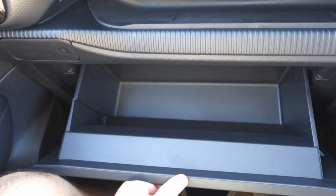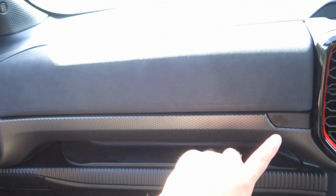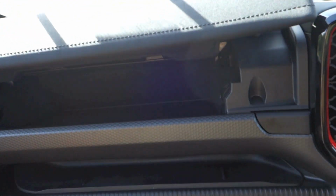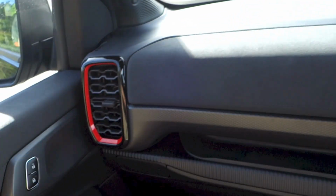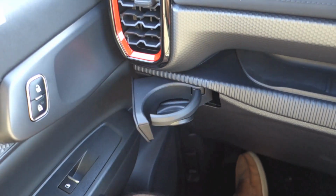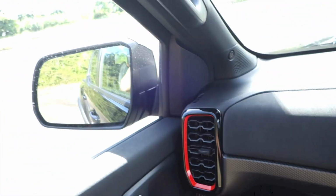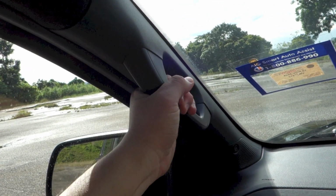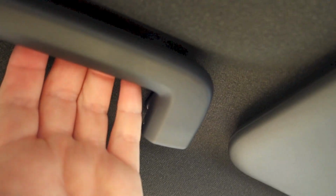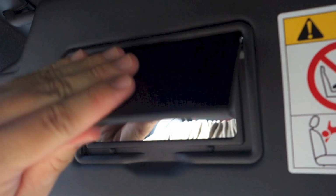Lockable glove box. It is of a nice size. You have a bit of storage right here, and there is a secondary glove box right above. Cup holder. And for the front passenger, we have grip handles on the A pillar and right above. Like the driver's side, the front passenger's sun visor does come with a vanity mirror.